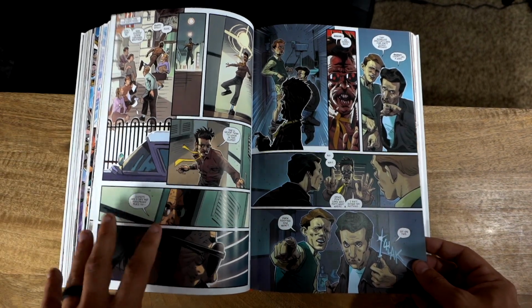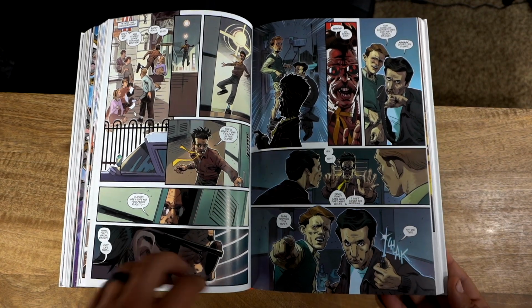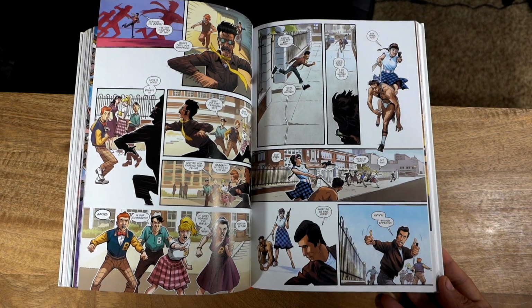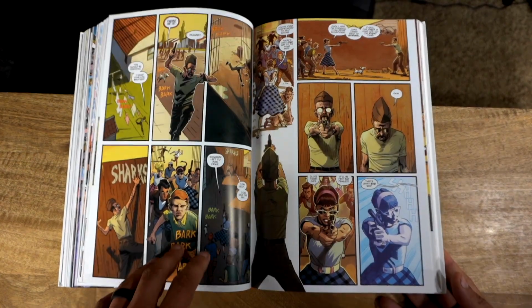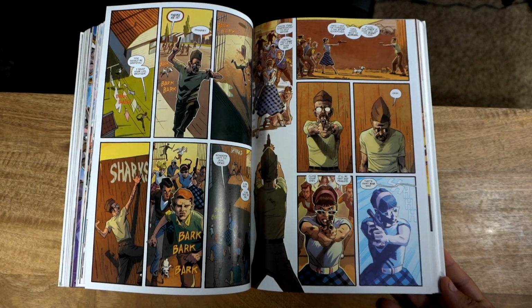But this is definitely something I would recommend everyone to read, just because of the way that he navigates politics and how it does cause you to think a lot about both sides, which I think is a rare thing that comic books or any form of media kind of allows us to do.